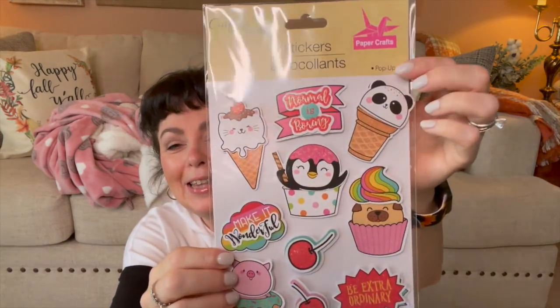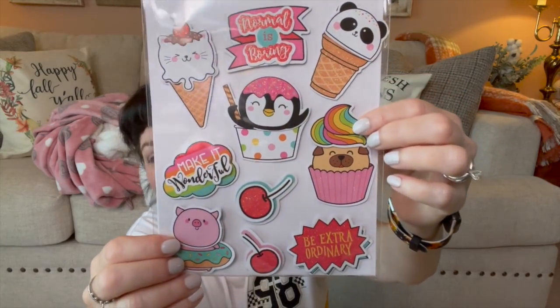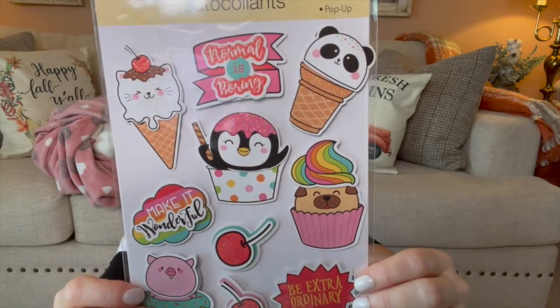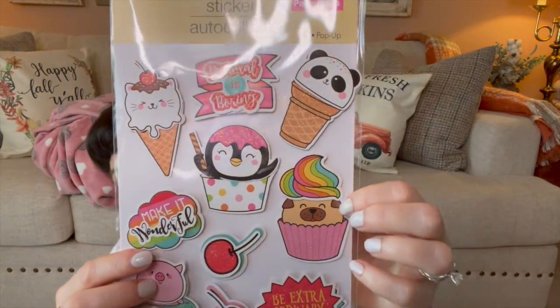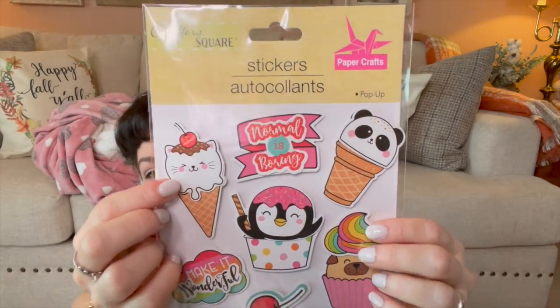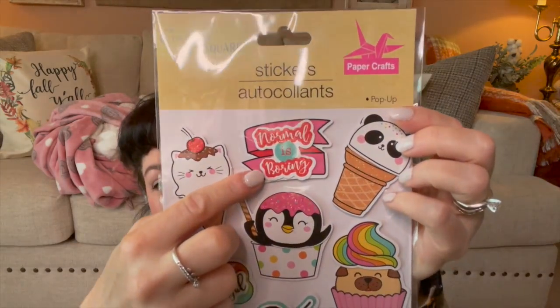And then look at this. Look at these cute, fun stickers. What a planner spread. It's all about sweets. And as you all know, I shouldn't be, but I eat quite a few. But look at the little pig with a donut around his neck. Make it wonderful. The little cupcake. The panda in the ice cream cone. The little cat in the ice cream cone. And the penguin. So cute. And it says normal is boring.